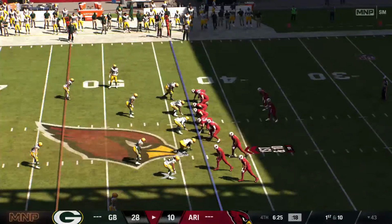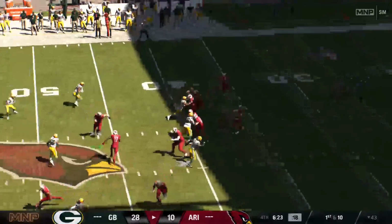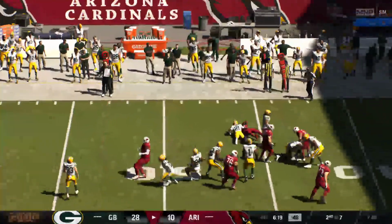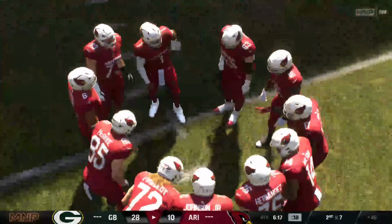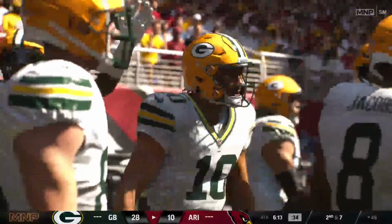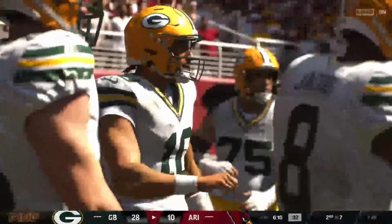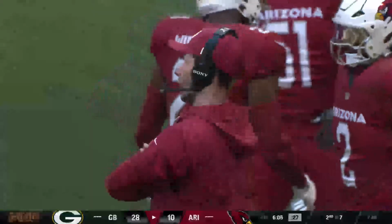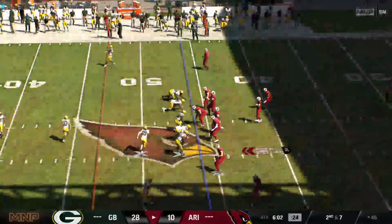On 1st and 10, it's Murray. Ooh, not much time to adjust, but he catches it still off the tip. And they'll make the stop up at the 46-yard line. That is so difficult to do with so much traffic. You're going to see a short pass gets tipped, and you really don't have much time other than to just react and make the catch. Exactly what he does. Second down now, they need 7.